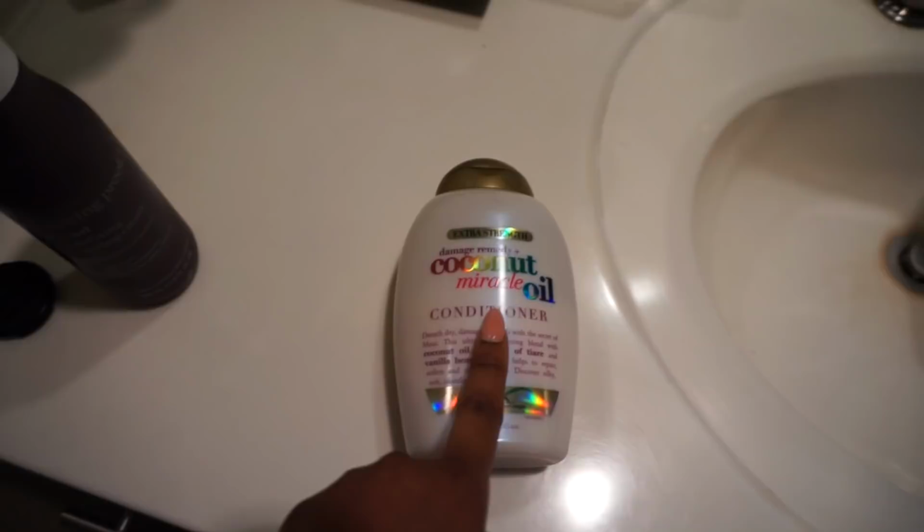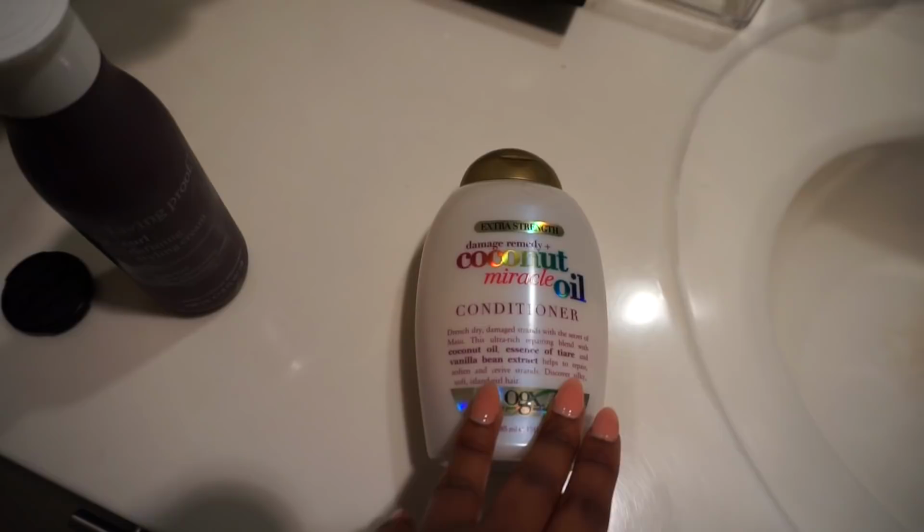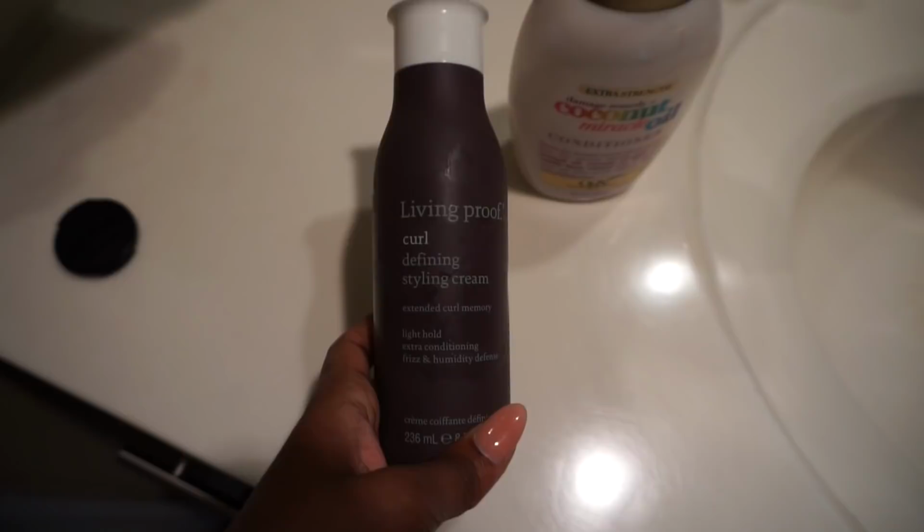So I'm going to try this again, actually. But I'm going to try it on its own. I'm just going to see how it works by itself. But this gave me so much product residue. My hair has so many flakes in it right now. This is the Living Proof Curl Defining Styling Cream. And I don't like this.